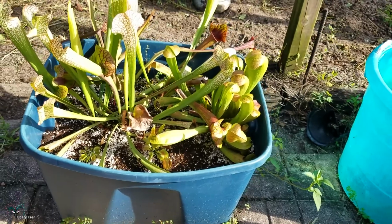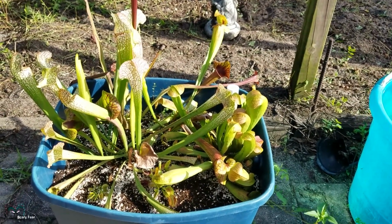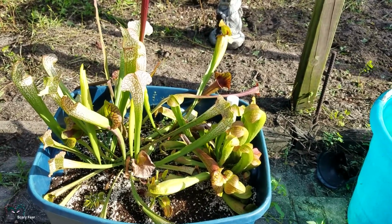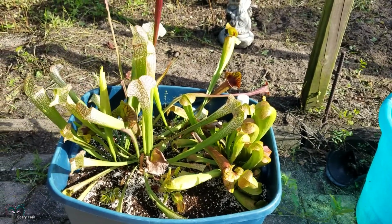So yeah, once everything goes dormant, I'm going to have to refill and wait for that to compact down. And for the fly traps, since they're on the surface, I may have to replant them, dig them out, and then plant them up again.